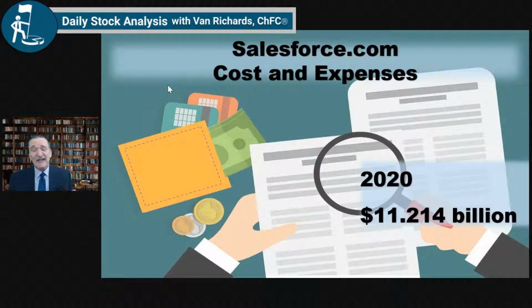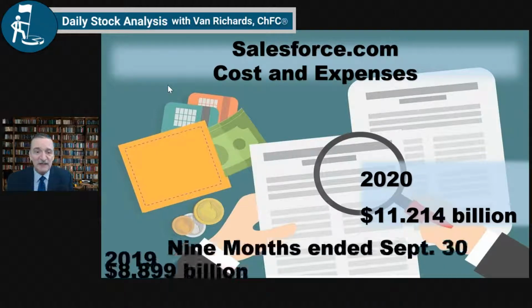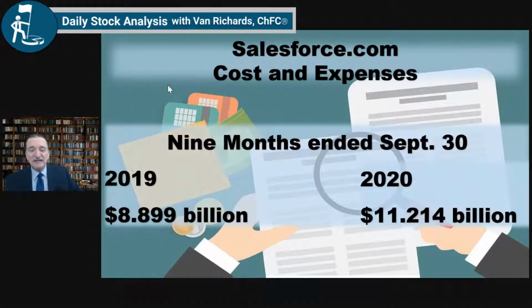Now, as they grow, they have to spend money. So what I wanted to do too is draw attention to how they're spending money and pay attention to this number going forward. This is the cost and expenses of the company. If we look back to 2019, they spent $8.899 billion in costs and expenses. Now, if you're going to grow, you have to spend money. In 2020, that grew. They had more expenses, up to $11.214 billion. That's a 26% increase in expenses. Now, their revenue increased by 27%, so it's paying off right now.